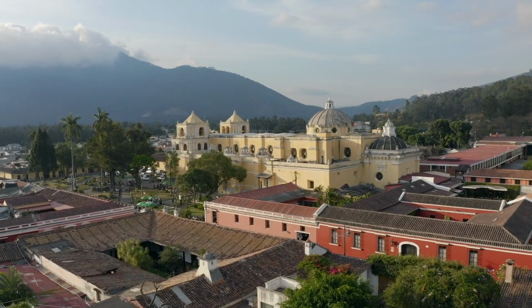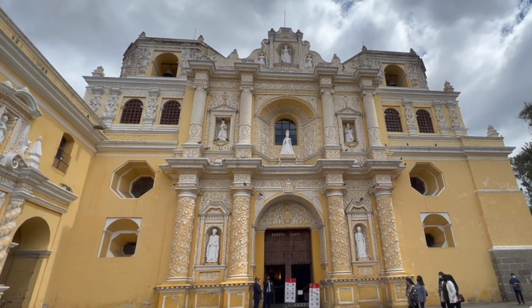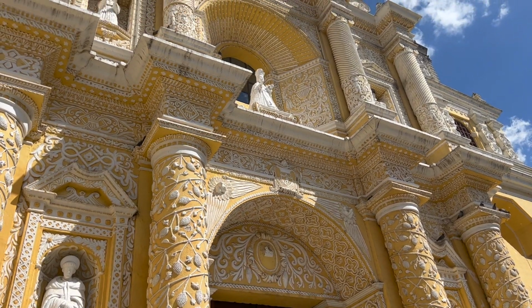I've come to Iglesias de la Merced, and what is unique about this church is that the bell towers are actually built lower than the norm to withstand the frequent tremors, and I absolutely love how bright and yellow it is here. I've never seen a church like it.